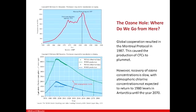Another way of looking at the hole, and where do we go from here and what do we do? Well, global cooperation resulted in the Montreal Protocol of 1987, and this is a question I'll ask on all my exams. I like for us to be aware of this particular regulation. The Montreal Protocol set in place some standards that force most of industry, certainly in the United States and North America, to regulate CFCs. Because of that, the level of chlorine in the atmosphere came down, and it caused the ozone to go back up.